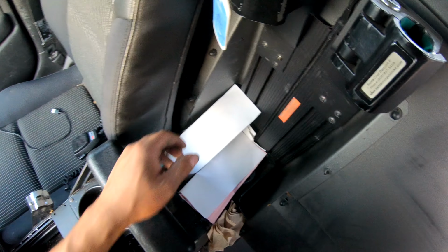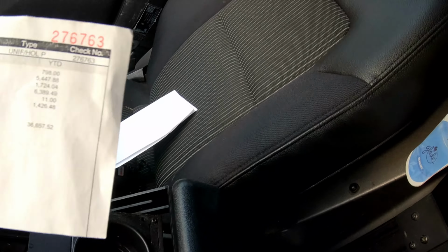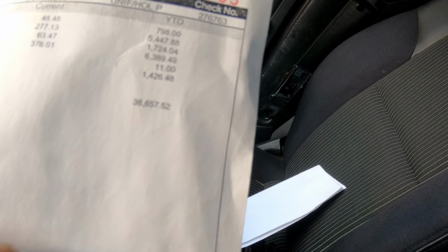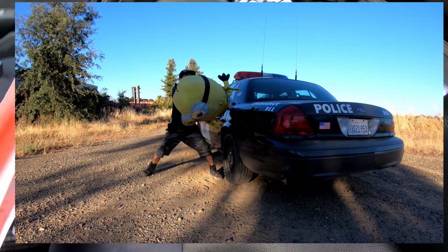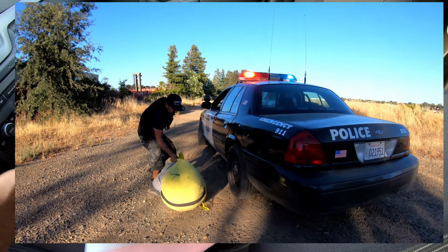Very nice. So sick. Cop's paycheck. So half the year he's made 36,000. I mean, that's good, but with all the stuff they gotta put up with, it's not that good.